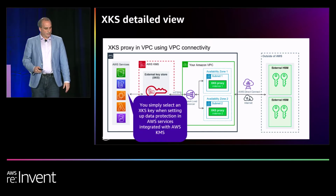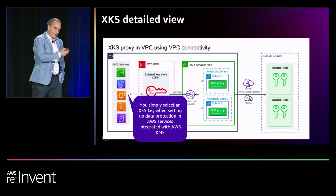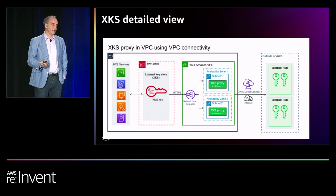Let's go into a little more detail. I think I covered this one already. You simply select an XKS key, and the data protection in that service will then route out to your external key manager.